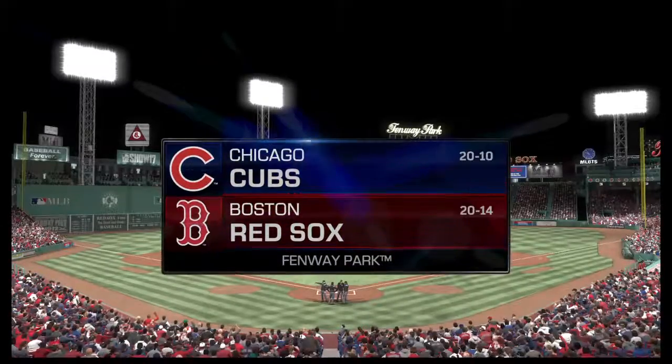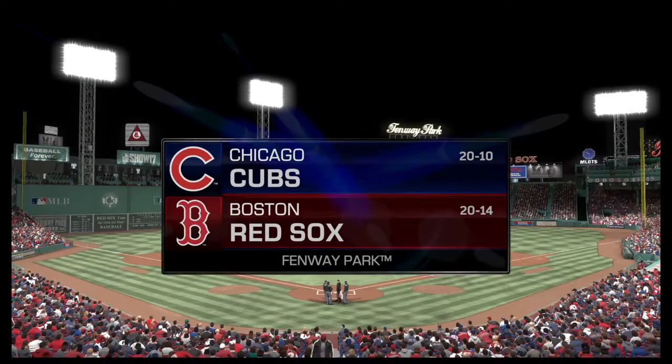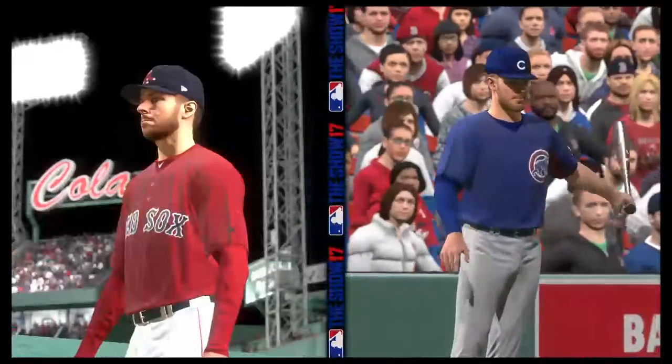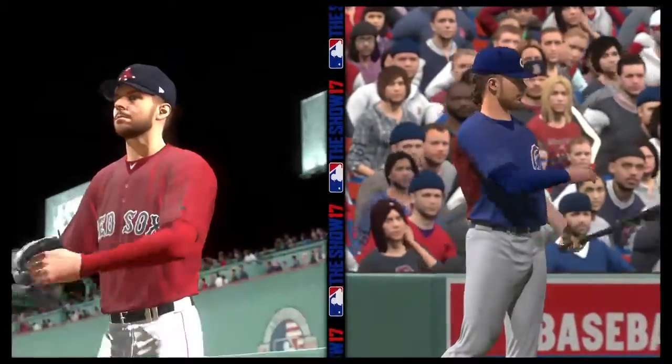From the oldest stadium in baseball, Fenway Park, MLB Network is on the air. Tonight, it's the home opener for this new season between the Chicago Cubs and the Boston Red Sox. It's a battle of elite pitchers, next on MLB Network.